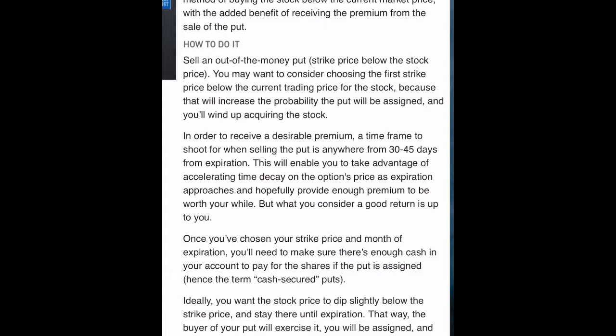Once you've chosen your strike price and month of expiration date, you'll need to make sure there's enough cash in your account to pay for the shares if the put is assigned. And that's why it's called a cash secured put.